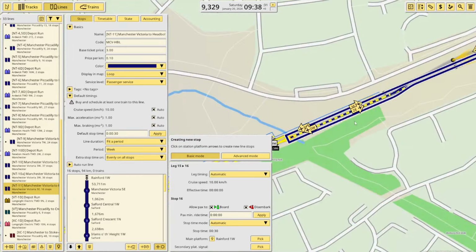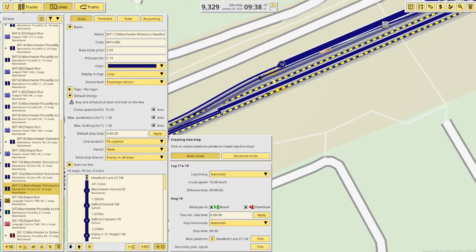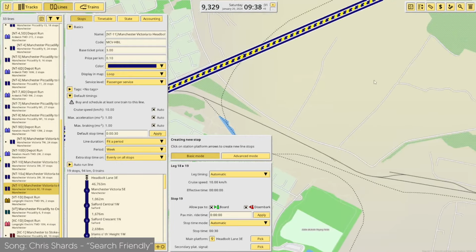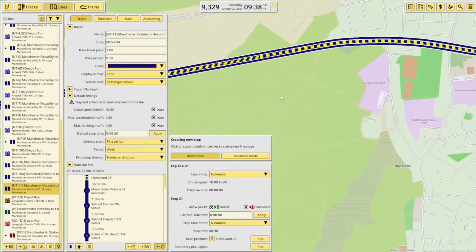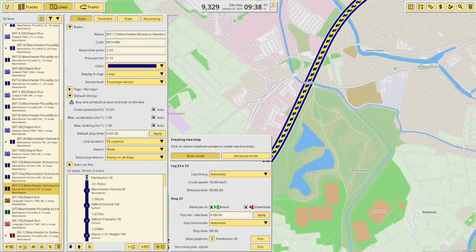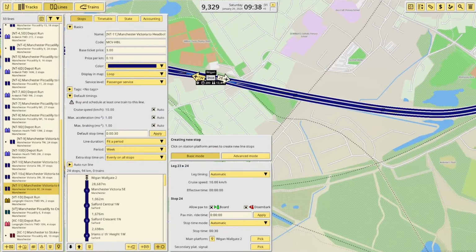Okay, I think that should be it now. It should be Headbolt Lane next. Yep. So Headbolt Lane, platform 2, and then into the siding to wait between services, and then into 3 to leave back towards Manchester. And then back this way we go. So Rainford, up Holland... I think I'm pronouncing that right. Orrell, Pemberton, of course, the Merseyrails do stop there. Wigan Wallgate. Not Ince, whoops. Delete. There we go.